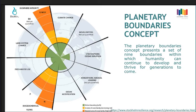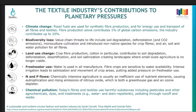So for the textile production, we know we are resource intensive. There's a range of contributions, right? Climate change, biodiversity loss, land use change, freshwater use, NNP flows, and chemical pollution, just naming a few. And already today, our industry contributes to 10% of the global emissions.